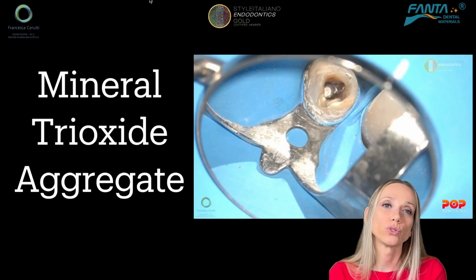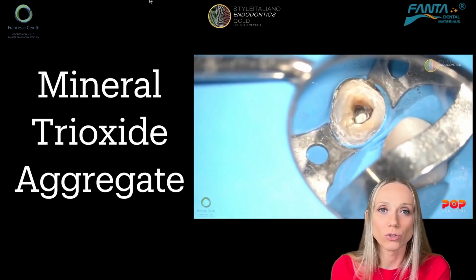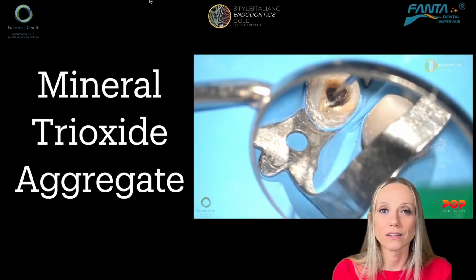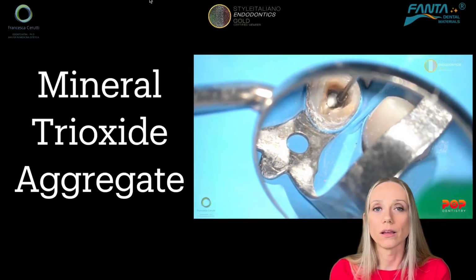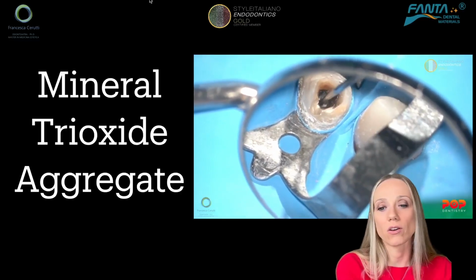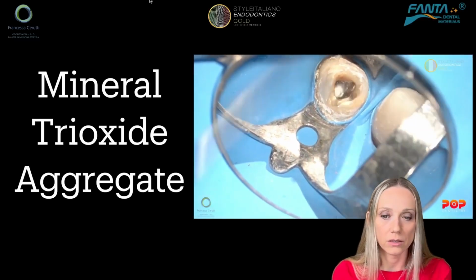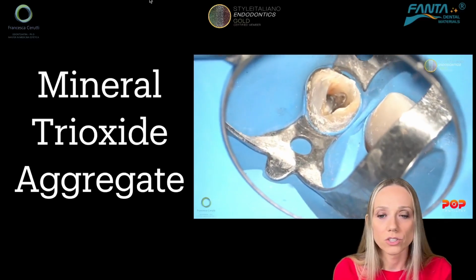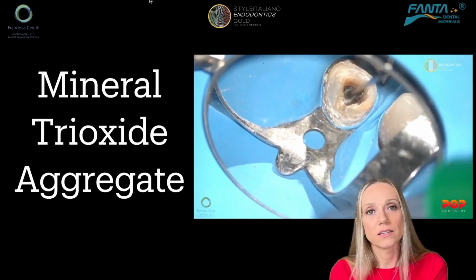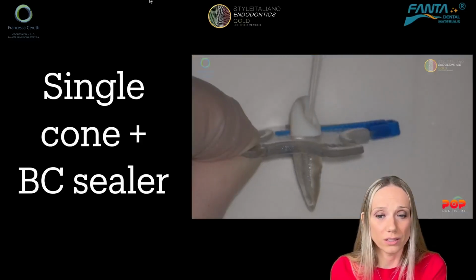I was talking about different techniques according to the anatomy of the tooth and the apical diameter of the tooth. If I want to do an apical plug, because I need to fill a root canal in which the apex is open, I cannot rely on gutta-percha and sealer, so I have to use mineral trioxide aggregate, MTA, or a bioceramic putty. So I put my increments of MTA, I pack it, and I'm done. And this is something in which I don't need gutta-percha, I just need a correct plugger for the MTA.